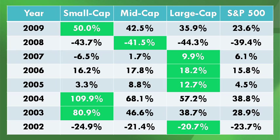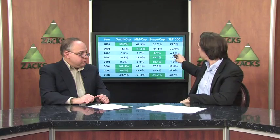2009, though, the year that we just got through, small caps indeed were the best performer. Once again, you saw a 50% return. Mids did 42 and larges did 35.9. But even though smalls were the best group, I don't think anybody would be upset with a 42% return or a 35% return, especially considering that the S&P only did 23.6.